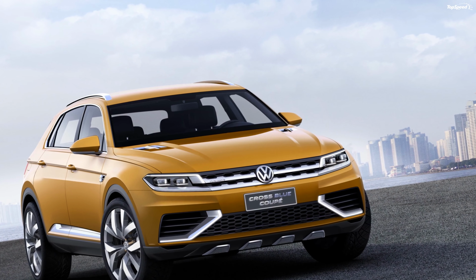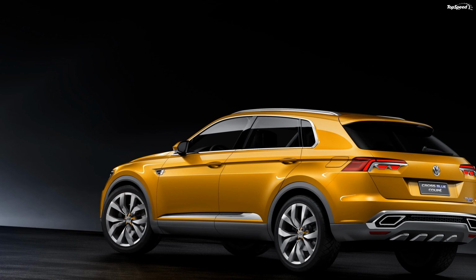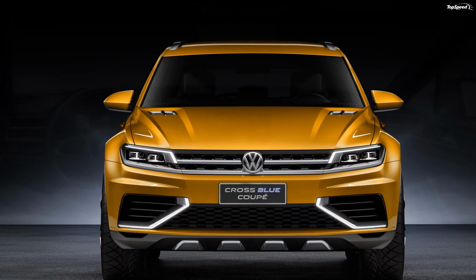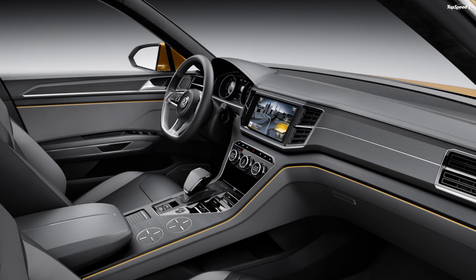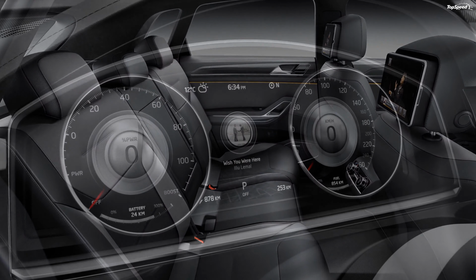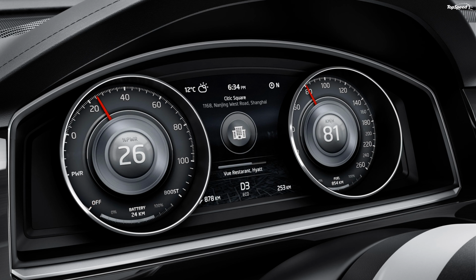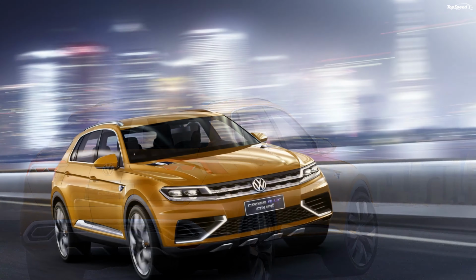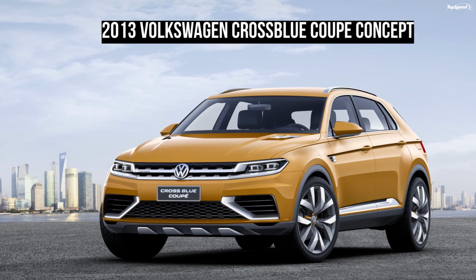This driveline affords the CrossBlue Coupe a 0 to 100 km/h, 62 miles per hour time of 5.9 seconds and a top speed of 146 miles per hour. Fuel consumption hits 3 liters per 100 kilometers, 94.1 mpg in the combined cycle. Once the batteries are depleted, the V6 engine still provides a respectable 6.9 liters per 100 kilometers, 40.9 mpg. If it runs on electric only, the CrossBlue Coupe Concept can travel 33 kilometers, 20 miles.